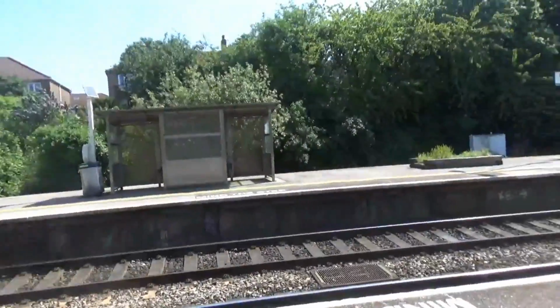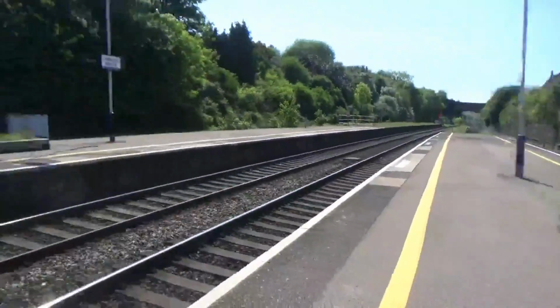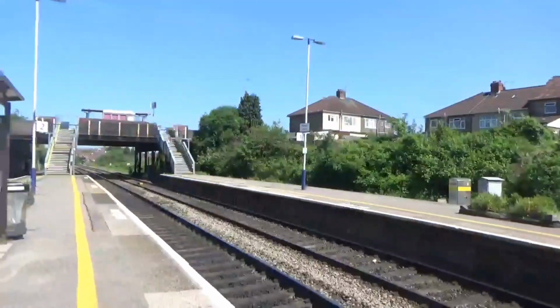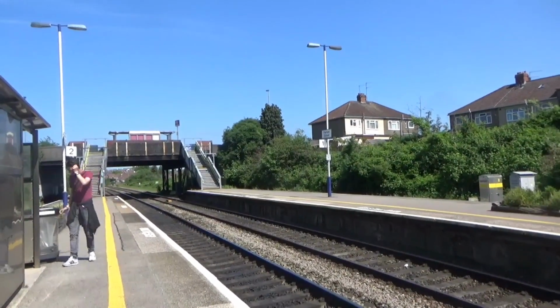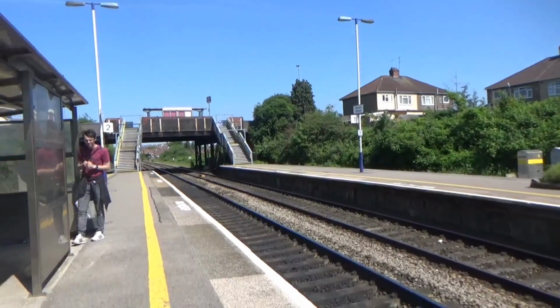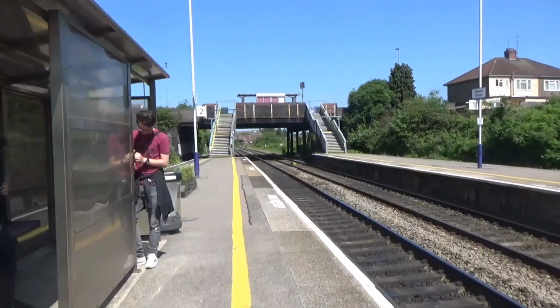And in general, so yeah, the passes have been good. We've seen a cross-country HST, we've seen some 37s, seen a couple of passing HSTs with Great Western Rail diverted. We could have seen a bit more, but there have been a lot of delays, so hoping that it's all going to sort of come together at Bedminster now.